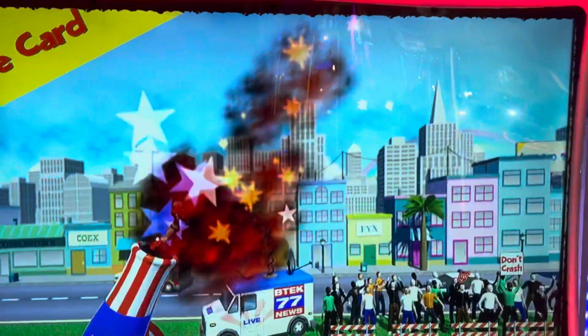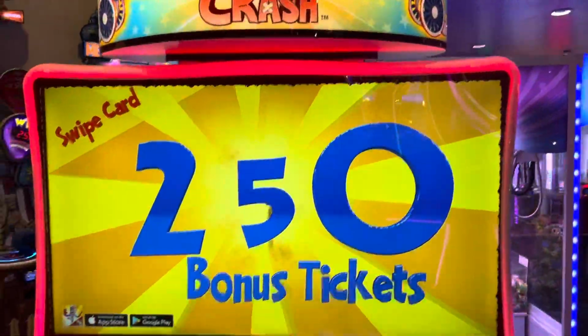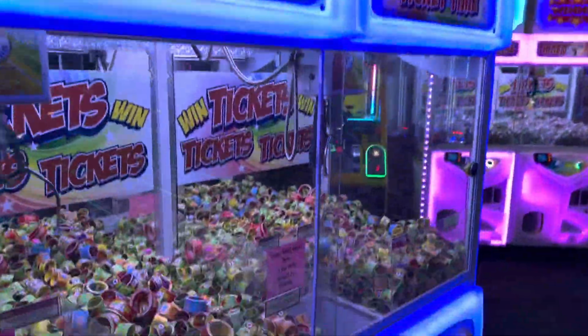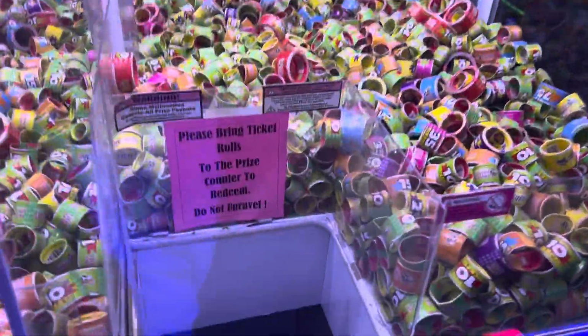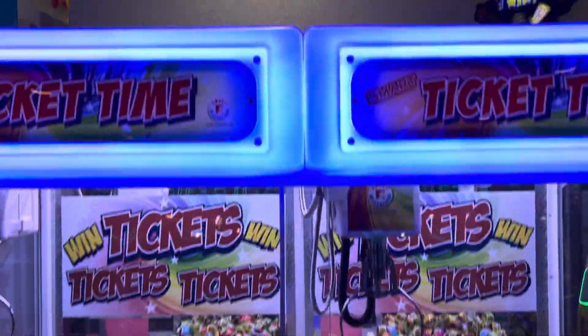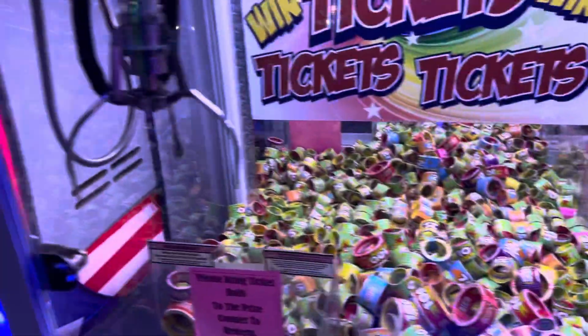And the jackpot says it's 250, but I'm going to see if it is 250. Here is another Ticket Time. There's 2 of them. But this one, you actually win the ticket rolls. So I like how they have that one with the RFID and then this one where you actually win the rolls too. Very, very awesome.